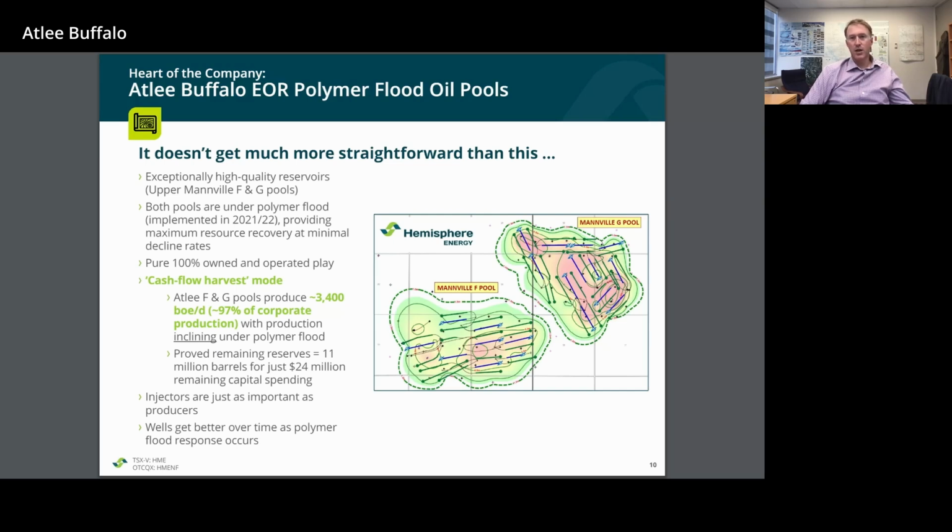And again, a bit of the history here. We didn't discover these reservoirs. These were pools that were discovered in the 70s and the 80s. They used the technology at the time, vertical wells, to go in and drill a bunch of wells. They produced out about 3 to 4% of the oil that was in place. And then, during probably some low oil periods, these pools really just got shut in and forgotten about, buried in some bigger companies. And that was the opportunity that was presented to Hemisphere.